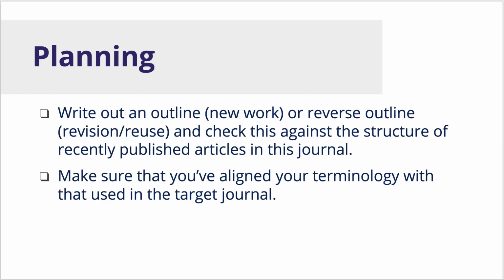That kind of thing may seem purely cosmetic, but it really makes the journal editor's job easier, because they can see, oh, yes, they do have that part. They do have that section. Check, check, check.